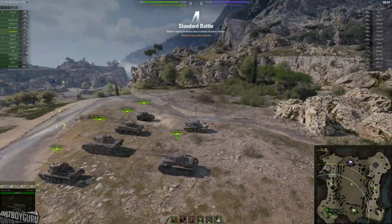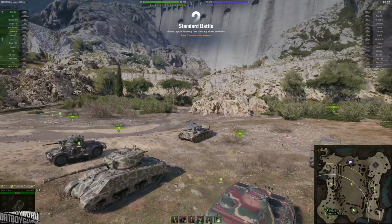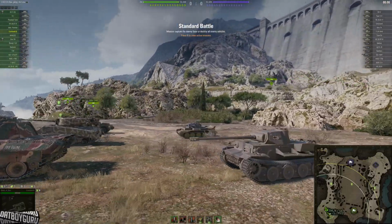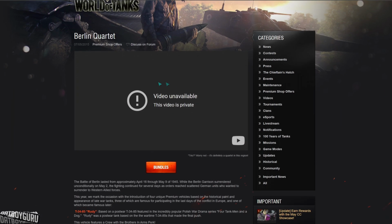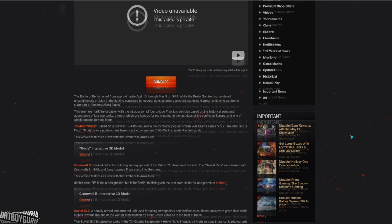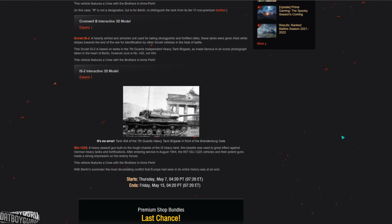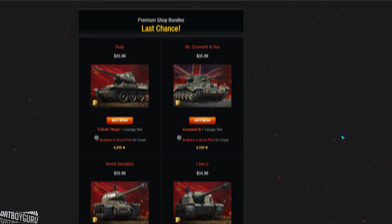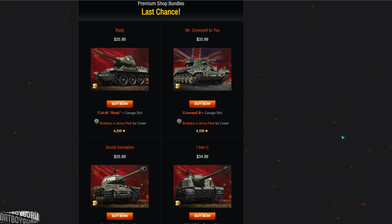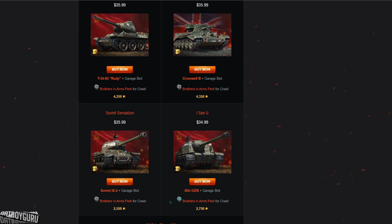The Cromwell B is one of those tanks that you buy more than once. Here, let me explain. The Cromwell B is part of the Berlin Quartet, now renamed to the Berlin 4. That was part of the Victory Day sales that started way back in 2015. The 4 tanks in the package were the IS-2, the ISU-122S, the Rudy T-3485 and the Cromwell B.